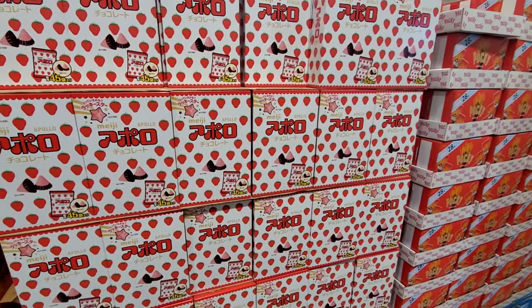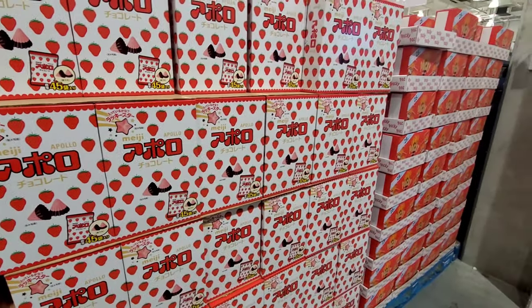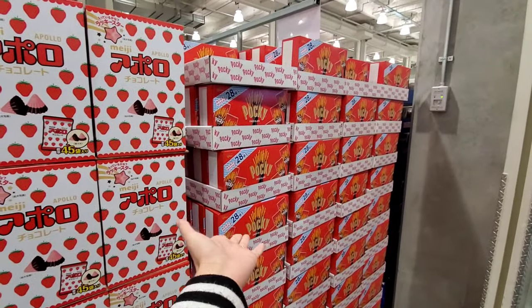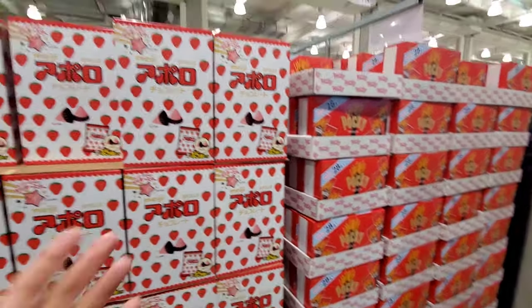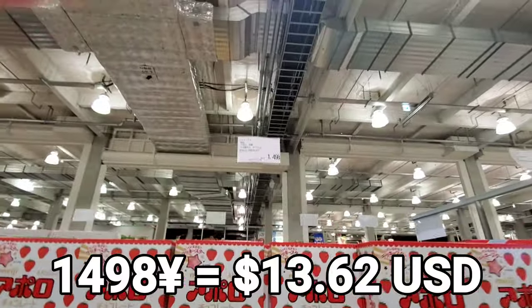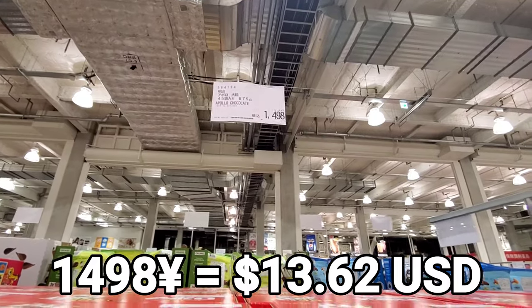As you can see, they have even some Japanese candy in bulk, and I think it's really cool because, I mean, they have Pocky, which is really well known in America, but some of these little strawberry chocolates are really good, and you can get them for about $14.98.